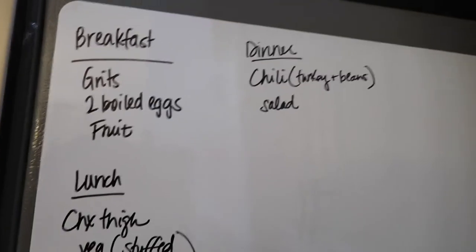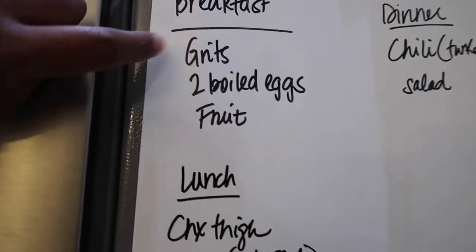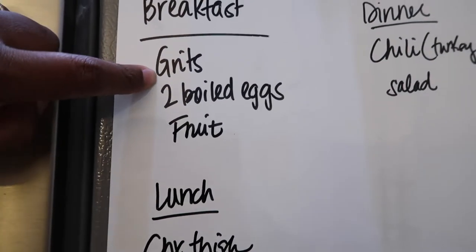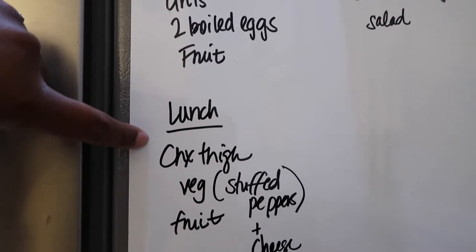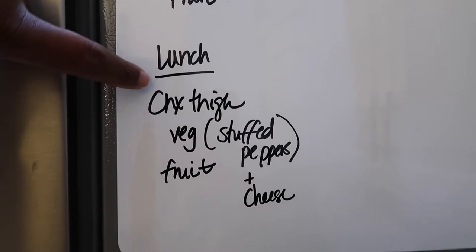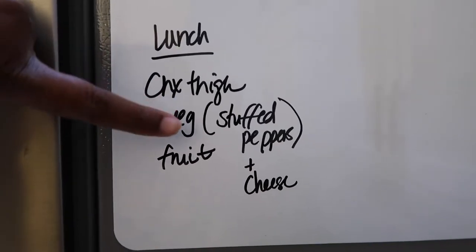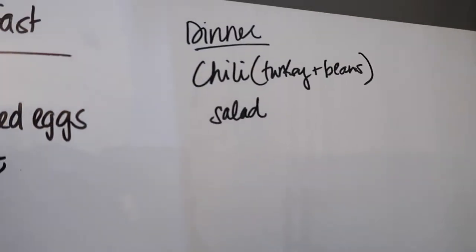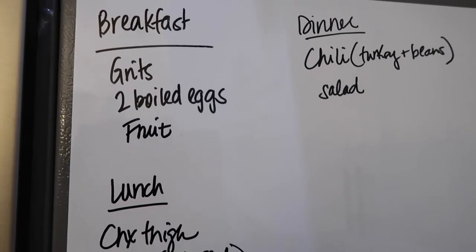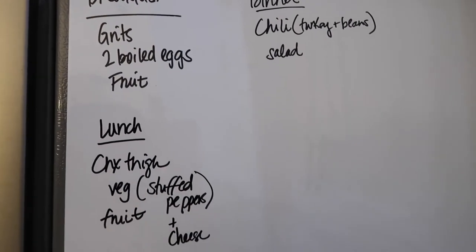So I'm gonna flip the camera around and show you here on my refrigerator what I have planned for me to eat for this week. All right, so this week I'm keeping it simple. I'm having grits, girl raised in the South, ha ha ha. Two boiled eggs, fruit for breakfast, and then for lunch, chicken thighs with stuffed peppers, fruit and cheese, and then for dinners, chili with turkey and beans and salad. So this week I would just be repeating all of my meals, eating the same thing over and over again.